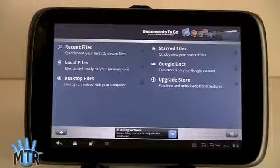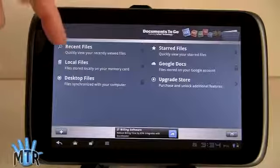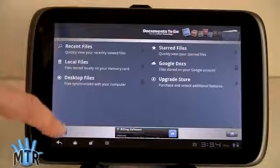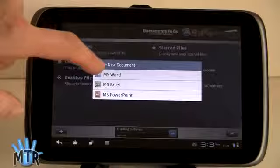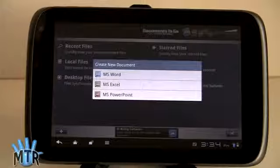So here we are on the desktop for the tablet version of this, and you can see you can access all your locally stored files, Google Docs as well, and if you want to create a new one, you can create Word, Excel, and PowerPoint documents here, so you can create and edit. It's not just a viewer, which is good.